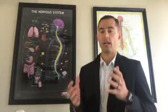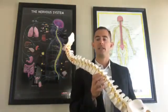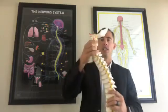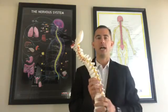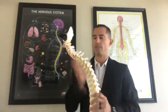Now a lot of people are curious as to how chiropractic works. Well, a chiropractor is simply looking at a patient's spine to see if any of the bones have either become stuck or fixated or out of their normal position, which creates stress and irritation on the central nervous system.